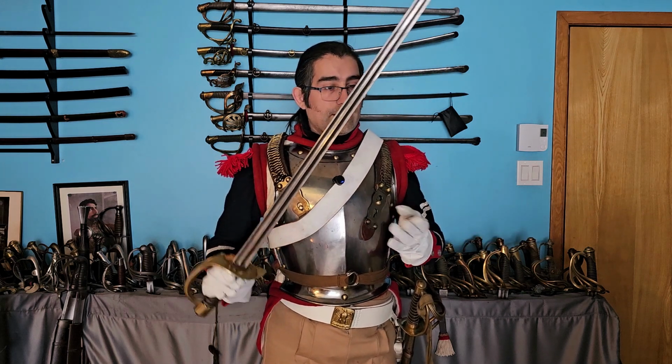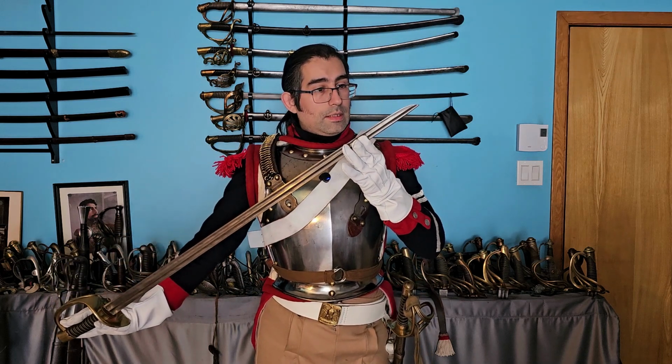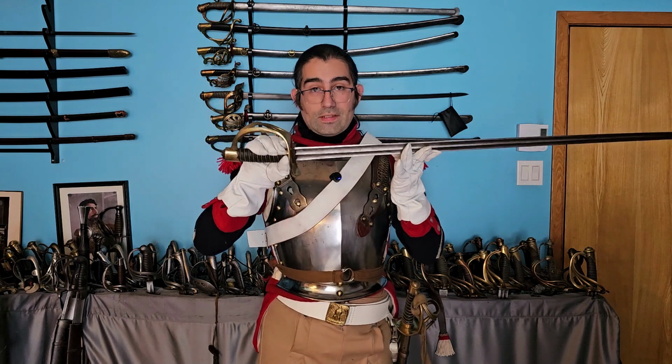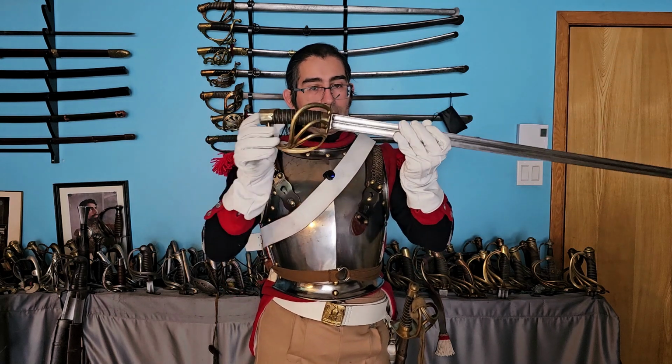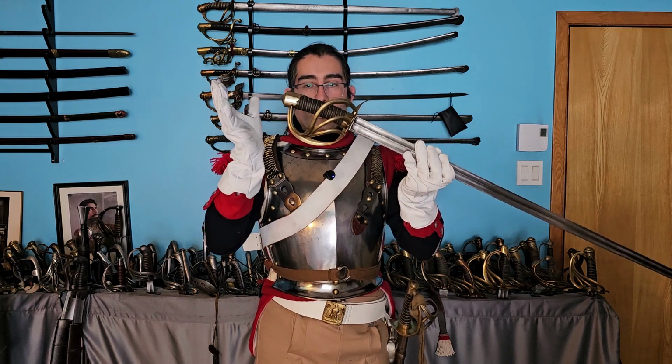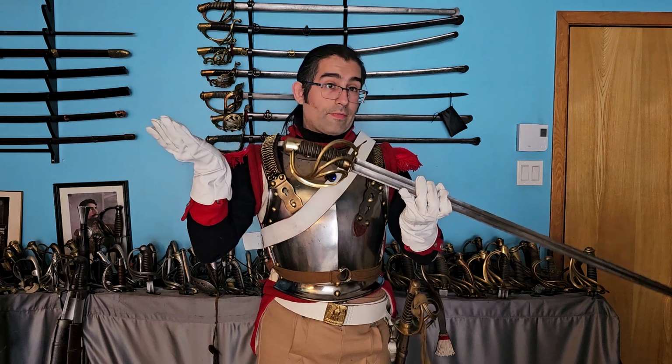So it's in fact a model 1817 that was made in the 1850s. So as you can see, the form is clearly the same as the one that was used 40 years ago. If it ain't broken, why fix it?